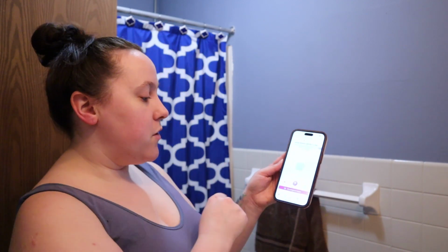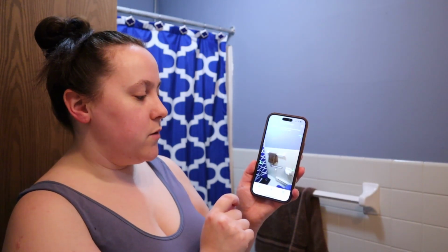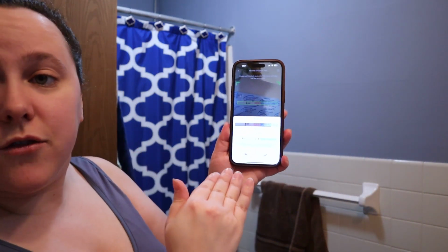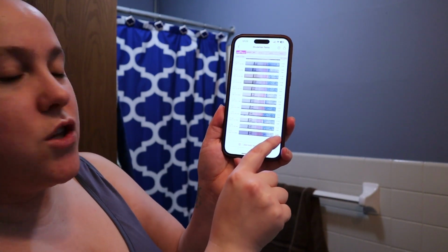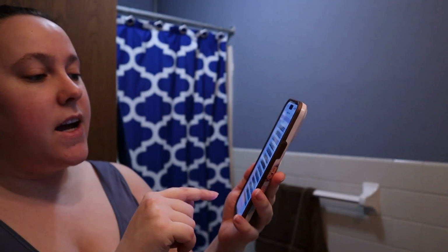So like I said, you can take a picture in your app, which, you know what, I'll just do that for you since I am showing you what it is. So you would open up your app, you would go to take a photo of your test. These are all my recent tests, so I'd snap a photo. I would make sure that the T and C are in the right place. It tells you how to do that. And then I just press OK. And then it also tells you the percentage you're at, and if it's low or high or something like that. Like I said, I never got one that was high, so I don't know.